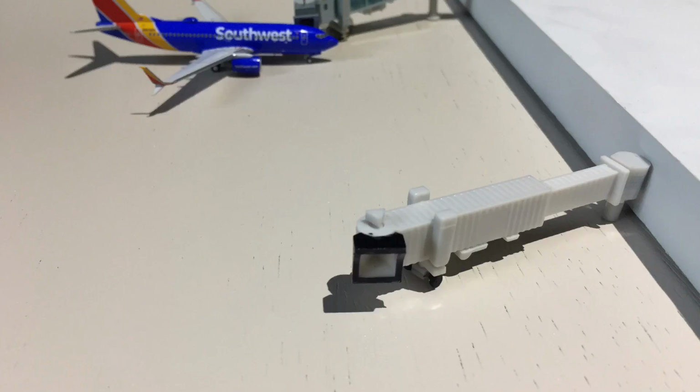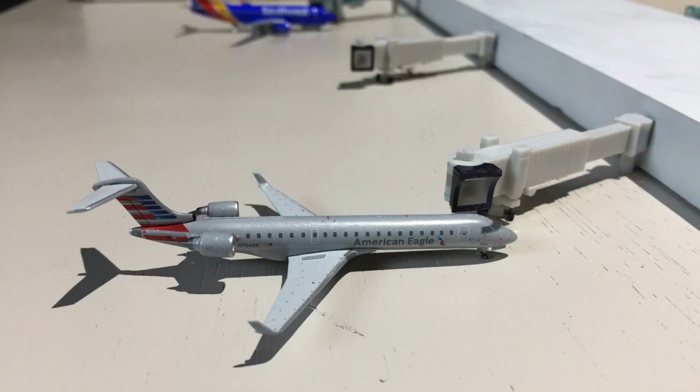JetBlue's Gate 3, unfortunately, at the current time is empty. Hoping that Gemini releases some Embraer 190s, I'd definitely get one to be able to fill this gap here at Syracuse. Next up at Gate 5 is this American Eagle CRJ 700.